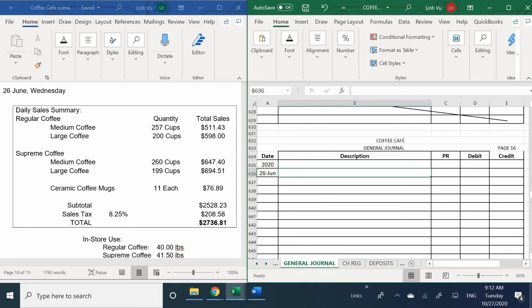So we're going to break down each one. So this is medium regular coffee, large regular coffee, medium supreme coffee, and large supreme coffee. And then we have our ceramic coffee mugs. All right. What did we receive here? How did we get paid? Cash. Okay.